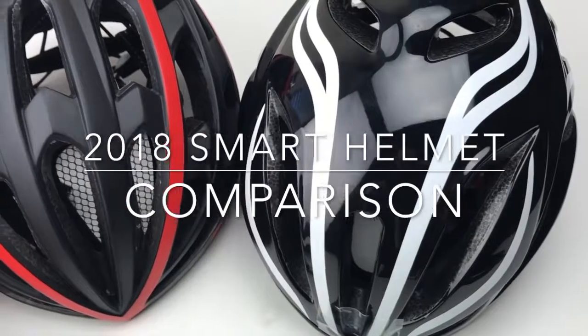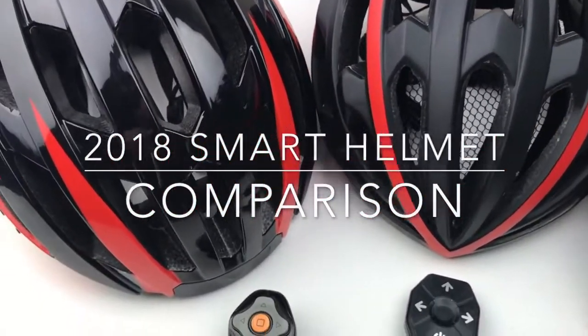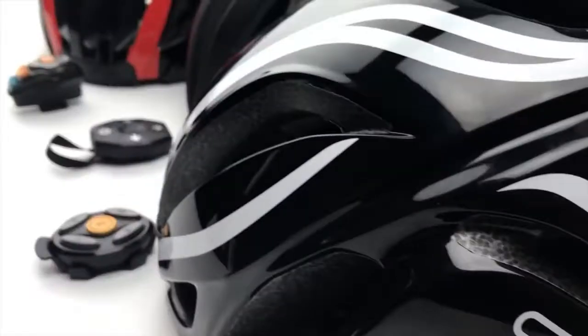Bicycle Smart Helmet Comparison. Today I will be comparing 4 smart helmets made for bicycles. Each has either integrated lights or integrated Bluetooth audio or both. Each has pros and cons, and at the end I'll rate each and explain where they are best.